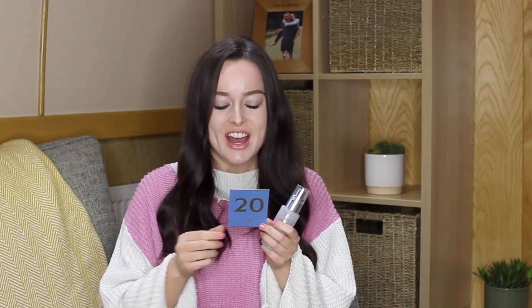Number 20 I would probably say is up there with my favourite. It's called the Omorovicza, definitely have pronounced that wrong, Queen of Hungary Mist. It's basically a face mist. It's so fine but just so refreshing. It comes in the most perfect little bottle. I always give my face a little spray every time before I do my makeup. This is definitely something I would buy myself once this one runs out.